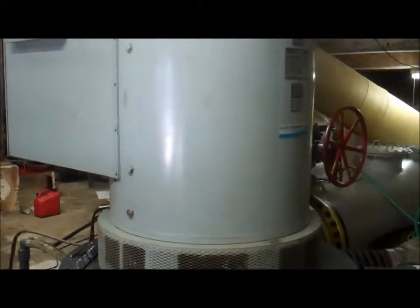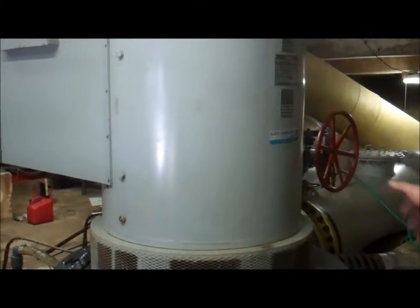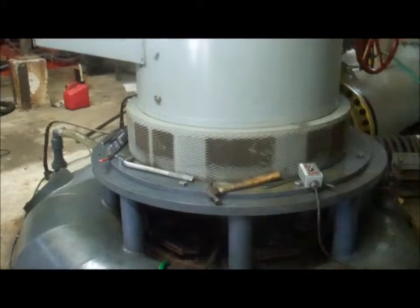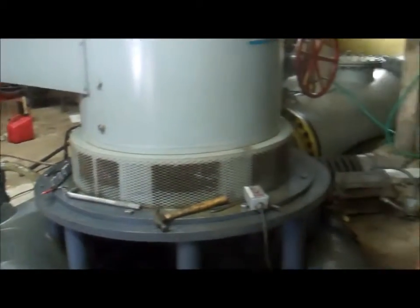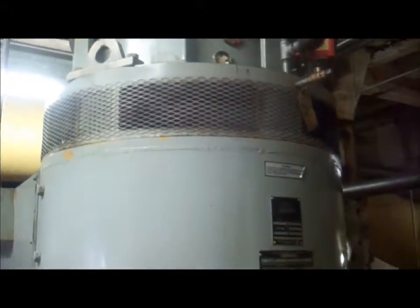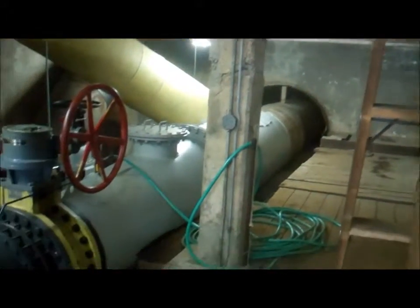It was made in France, so it's a pain to work on, everything's metric, it's just not as good as the old one. And it's the same thing, except it's vertical. This one could be horizontal or vertical, it doesn't matter, it's the same. And this is where the water comes in?